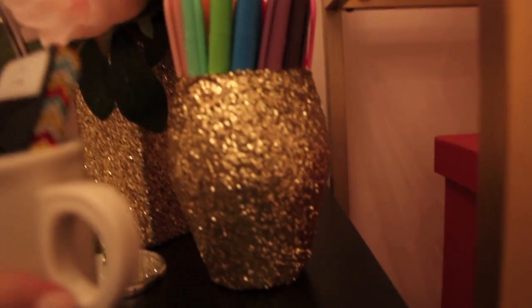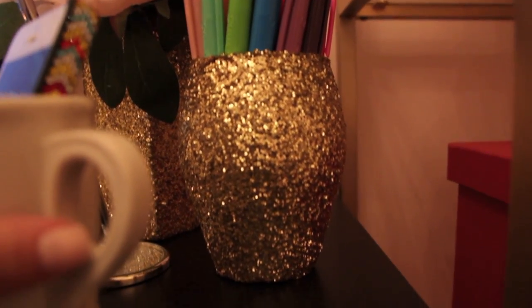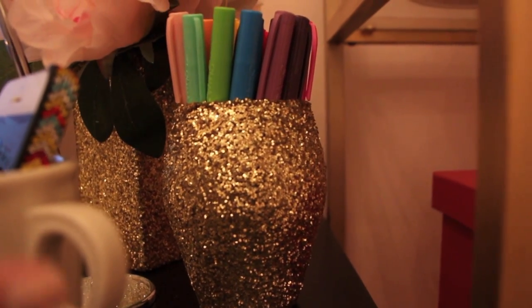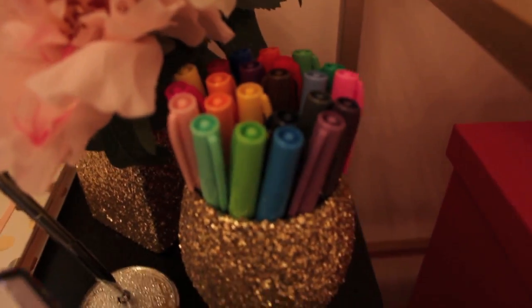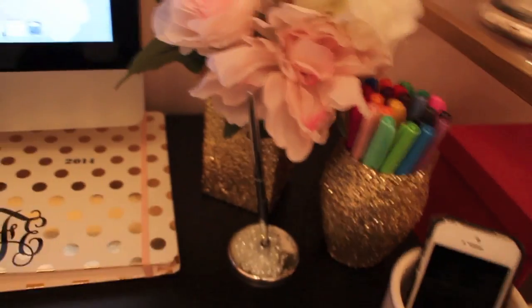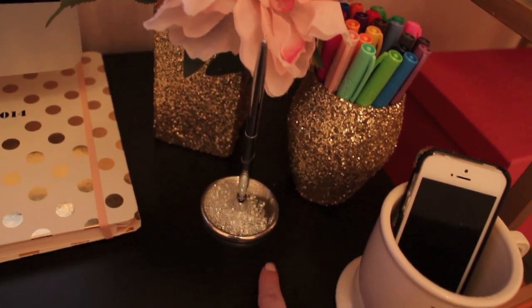And then this is actually a cup. You guys are gonna laugh at me, but this is a cup that was really inexpensive, but I liked the shape. So I Mod Podged it with glitter. It was just a glass cup, and I have all my little Sharpies in it. So I thought that was really cute. My thin Sharpies. I'm kind of addicted to Sharpies. It's weird. And then I have my pen, which makes me feel fancy because I have a pen with a holder, and that's from Z Gallery.